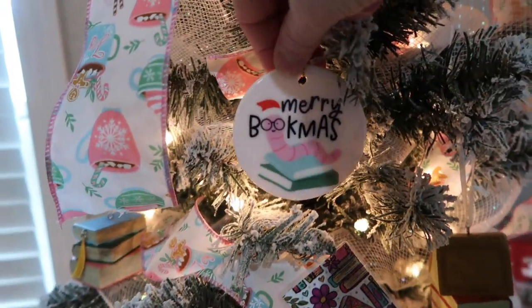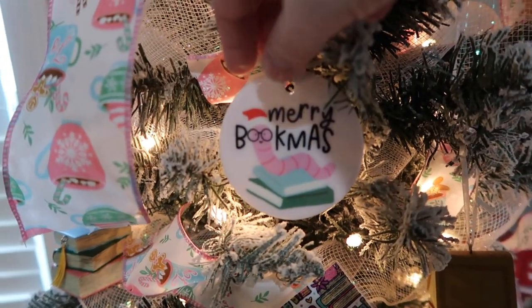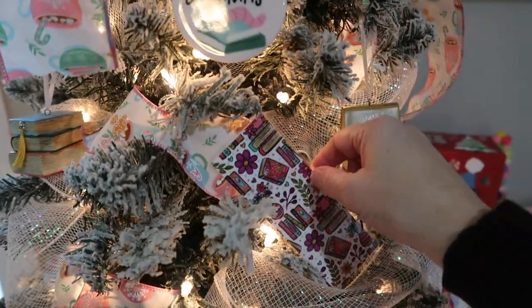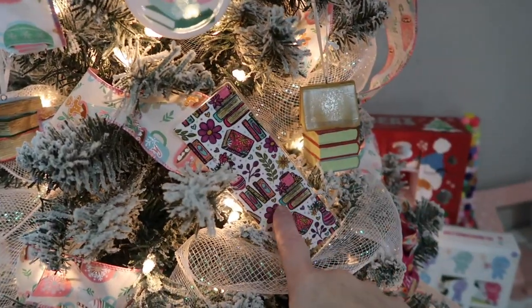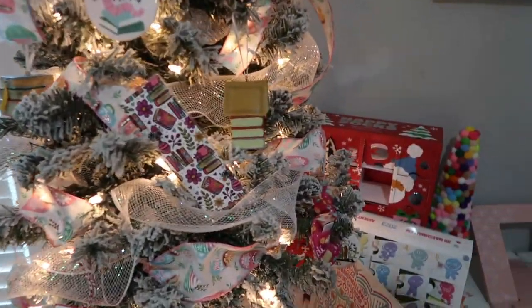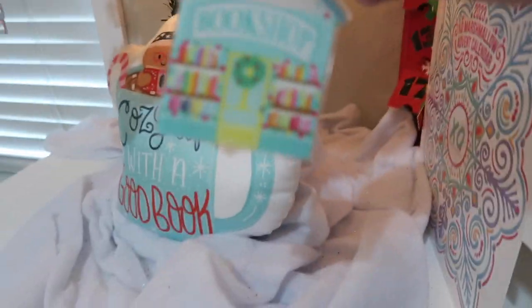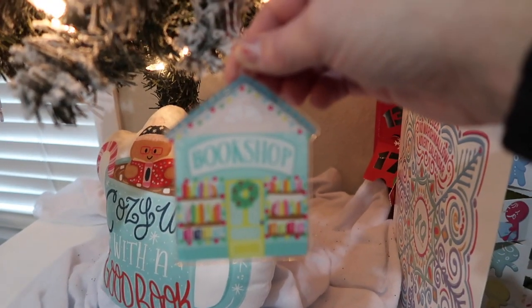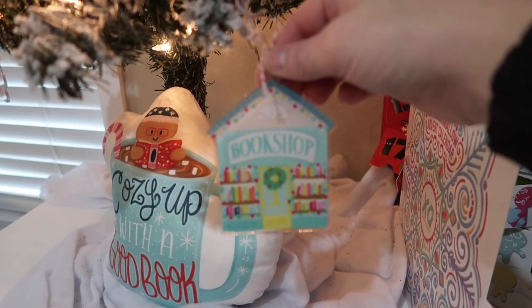Okay, Merry Bookmas. This came from Pippi Post. Love that ornament. This came in the Emily Cromwell Designs Advent Calendar, and I just stuck it on there. It's a bookmark. Any others? I think that's it for the front. Okay, this was Emily Cromwell Designs acrylic bookshop. Okay, then her advent calendar.